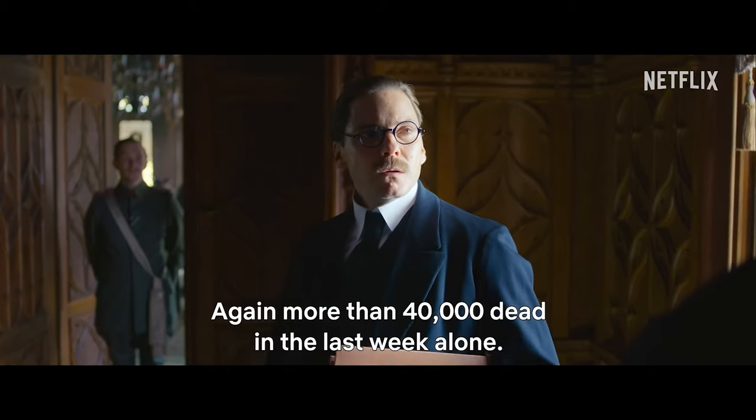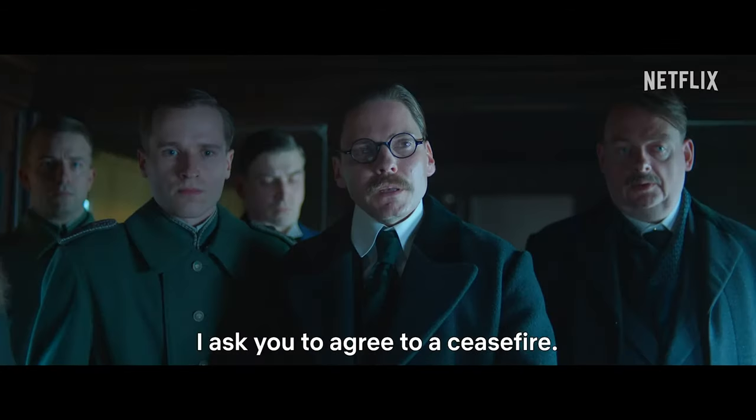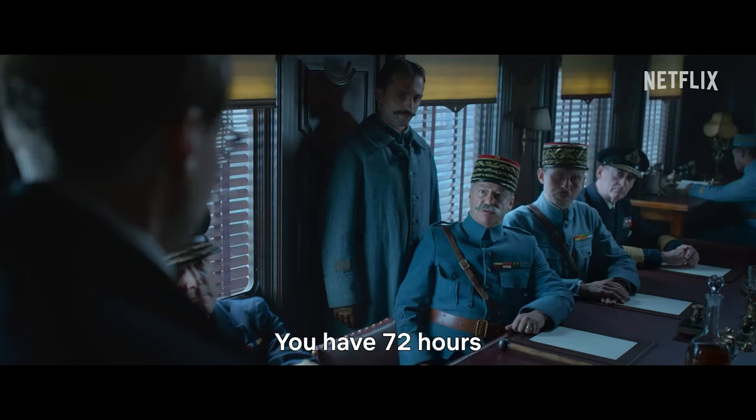It is a 2.5 hour movie though, so it is pretty long. And there are plenty of scenes that are just people talking, negotiating, signing official documents so that there can finally be peace among Germany and France.